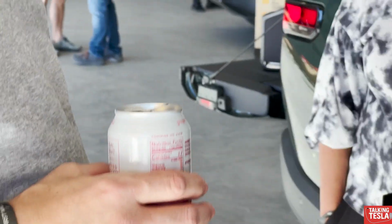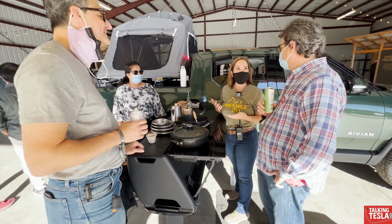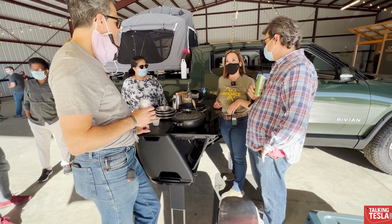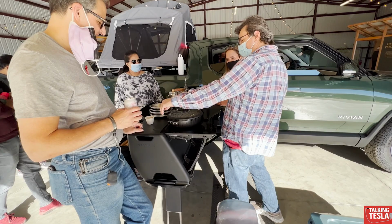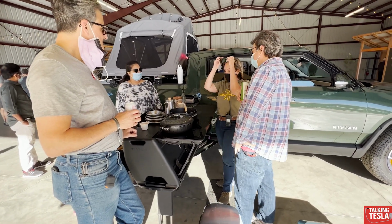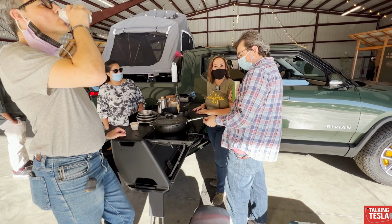But the two holes that you pointed out were designed for two poles and LED string lights that go across. Does that come with it? Yeah, that comes with this set. So when you're camping at night or tailgating, you can have your party lights. Very cool. Are there plans for other things, like a shade canopy or something like that? Possibly. Rivian's always coming up with new and fresh ideas. So this is going to get better and better with more options.